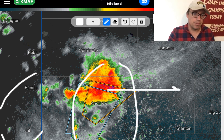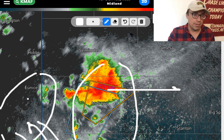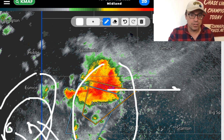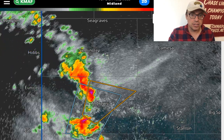So I expect a MCS to form out here, evolve off to the east, and likely prevent that deeper moisture transport into New Mexico, even though you can kind of see these southeasterlies coming into the Jal area out of Kermit. Probably bringing some of those 60 dew points out there. A little bit of early convection into southeastern New Mexico as well. But this is the blob of convection just to the north of Andrews.